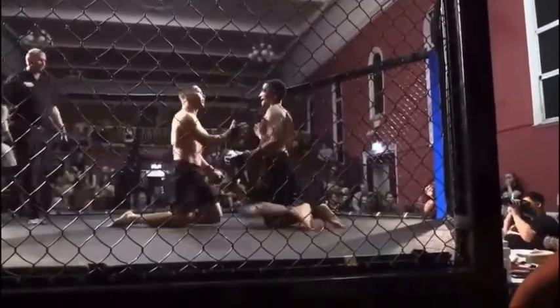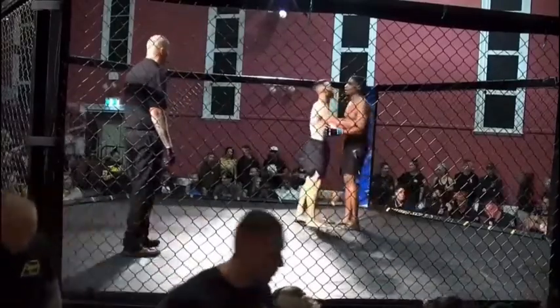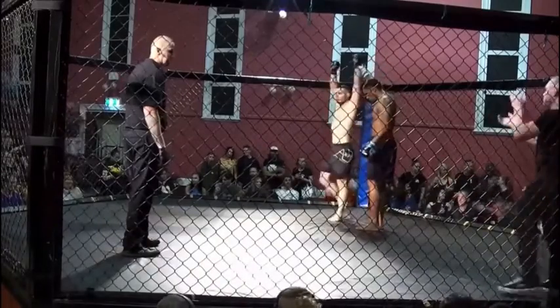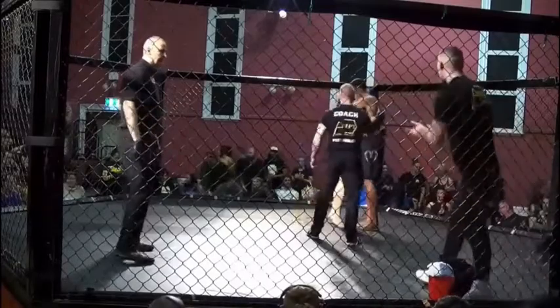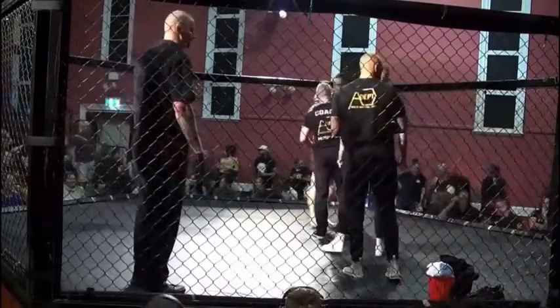Very, very good work from Ryan Mills, coming in and putting on an absolute clinic from start to finish. Within pretty much the first 30 seconds of the fight, he dictated where it went and got the finish straight away. Very nice work from Ryan Mills. He came in with a game plan and executed it to perfection.